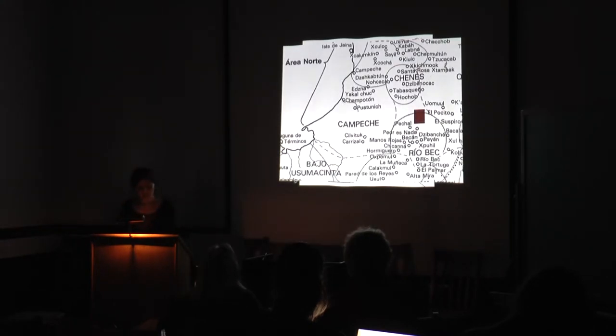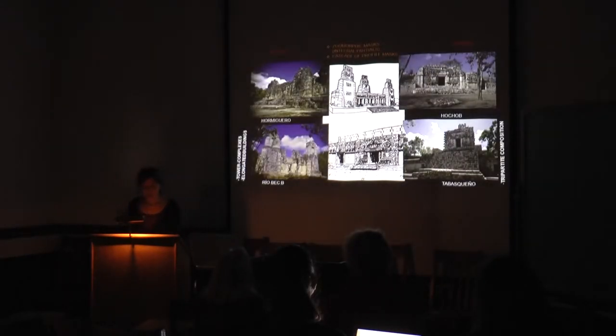For the stylistic regions of Riobec, Chenes, and Puuc. Here, we can appreciate a close-up of the Riobec and Chenes region, and in red, the area where Chactún, Tamchen, and Lagunita are located. So Lagunita is situated in the transitional area between the lowland Maya regions of Riobec and Chenes.